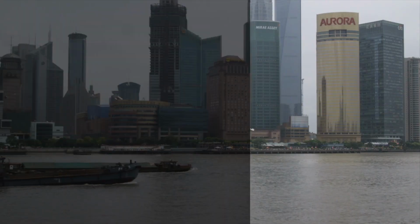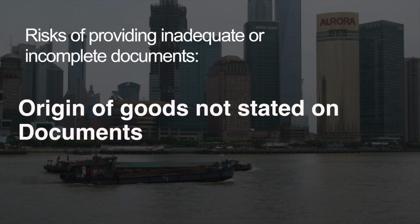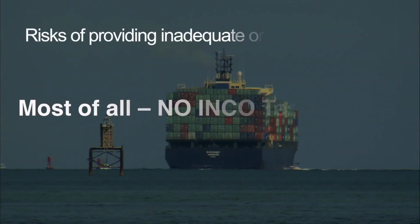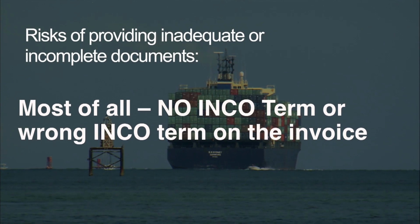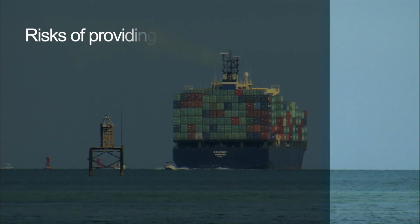It's very important to show the country of origin on your documentation. There may be countries that don't have a free trade agreement with Australia, and they may have a preferential duty rate. It's not the full amount of duty and it's not zero duty, but it might be a subsidised duty rate. So it's very important to clarify the country of origin. And most of all, the most important piece of information to show on your commercial paperwork, on your invoice, is the Incoterm that's been agreed to. That will ensure that there are no disputes or disagreements between you and your overseas buyer.